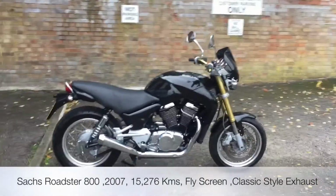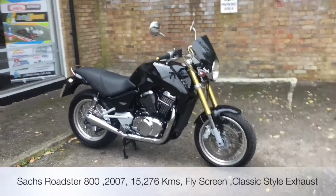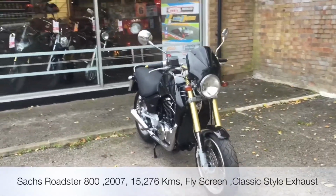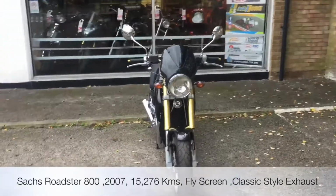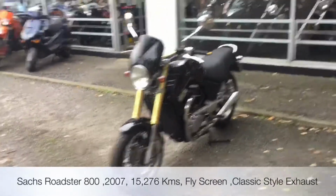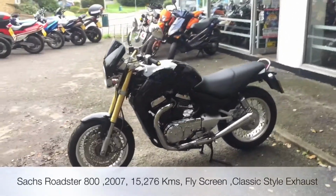Today we're reviewing a Sachs Roadster 800. It's 15,276 kilometres, four former keepers, 2007 in black. Accessory wise, we've got the fly screen, some rental bars, also fitted is a main stand, and some nice looking Norton pea shooter looking custom exhausts.